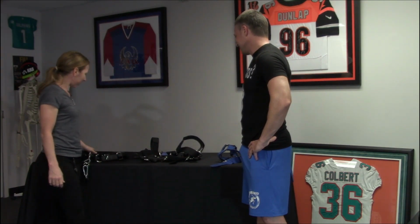So that's the difference in size. The small size is for a smaller frame person. You could wear the small, maybe not. I think you're busting out a little bit. You're definitely a large. So this is up to 36.